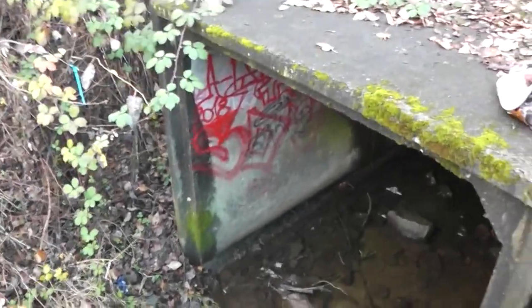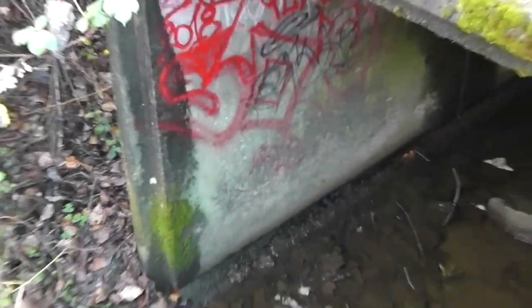And what's down here? There's two drains. Oh my god. There's something blue over there. I don't know what that is. We could take a look at that later. There's lots of graffiti. We might find some weird cult or satanic ritual things down there too.